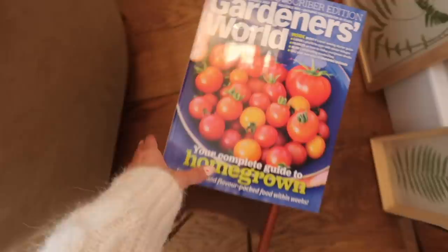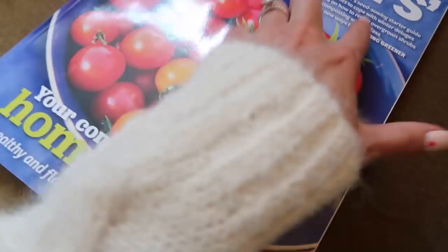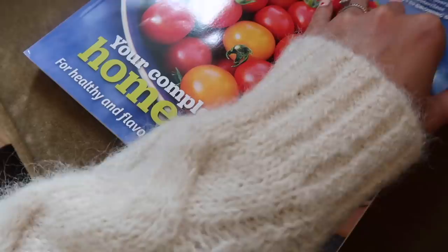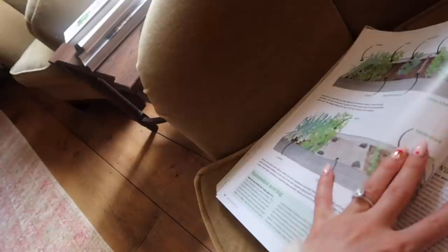I also got the latest issue of Gardener's World, which I'm going to look through with my afternoon coffee when we feel like we need a little bit of a break. I'm sure it had a calendar for seed sowing. Oh, Hugh, he's a YouTuber. There's some really interesting snippets in here if you are into your gardening. Succession sowing, that's actually really useful.